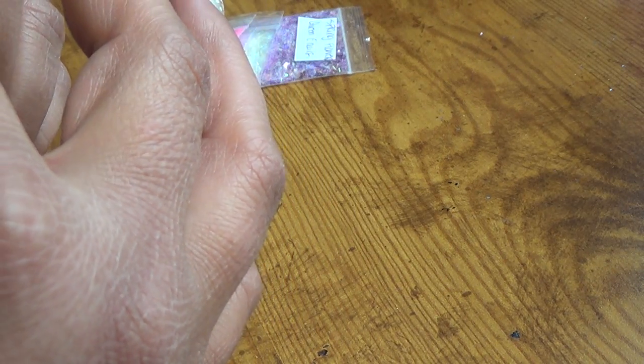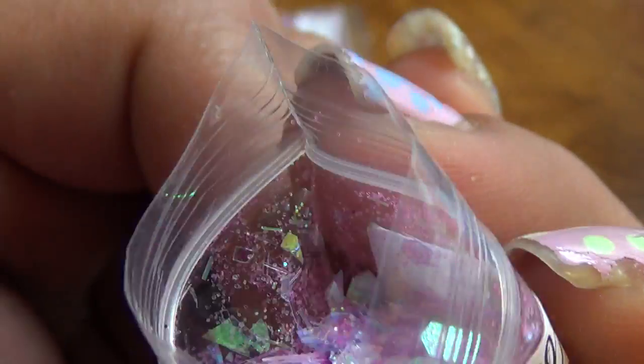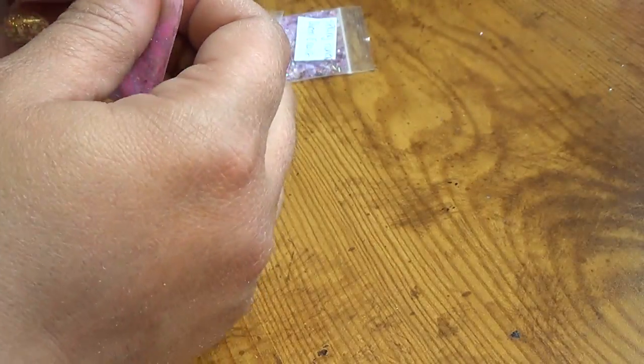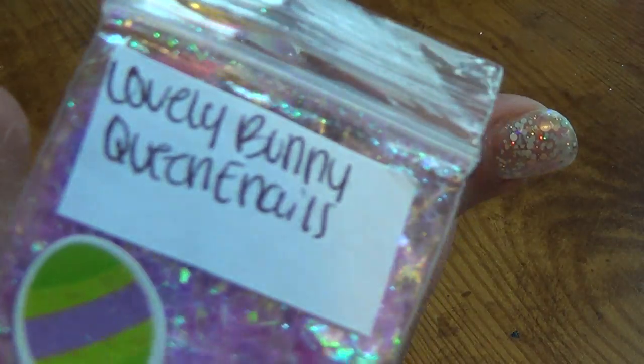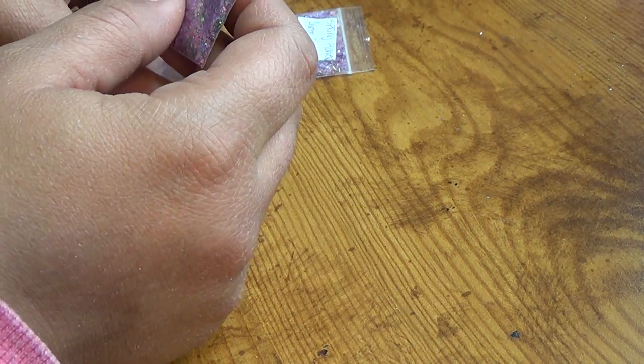Jeez, you ladies are so... Oh my gosh. Oh wow. Yeah, I'm in heaven here. There's some iridescent hexes, some mylar. I love mylar. I'm sorry. It makes a whole difference when you have mylar in your mix. It really does. It adds such a beautiful shine, like a shimmer to it. That is Lovely Bunny. So cute.